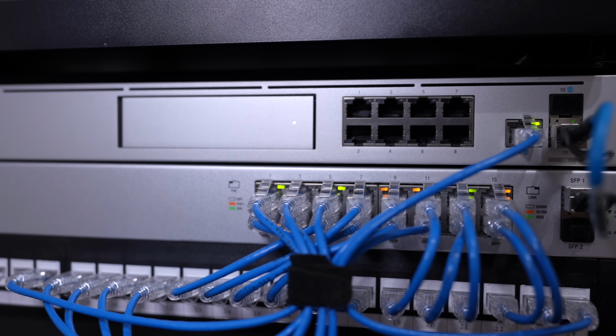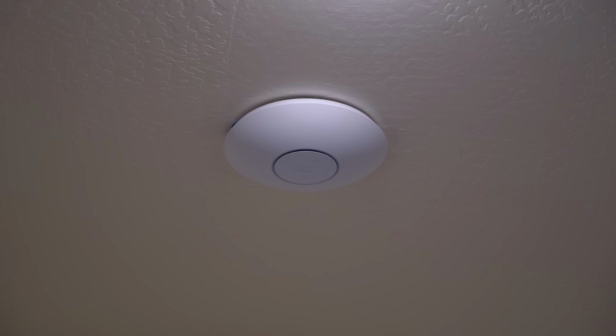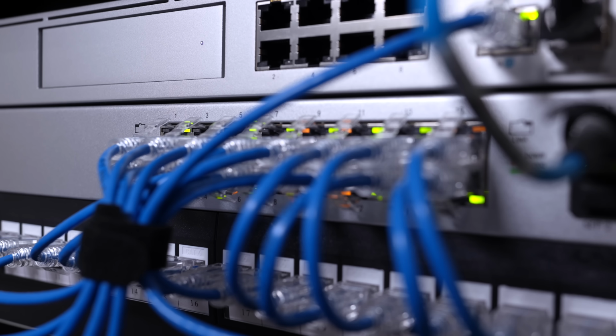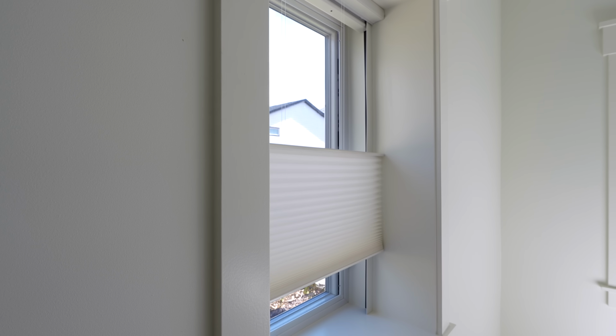Like, I have some Ethernet running through my house, but if I had 100 drops going everywhere, oh man, that would be so much better. So if I had to start over, this is definitely something that I would do. It makes things way more rock solid. And the reliability doesn't stop there.